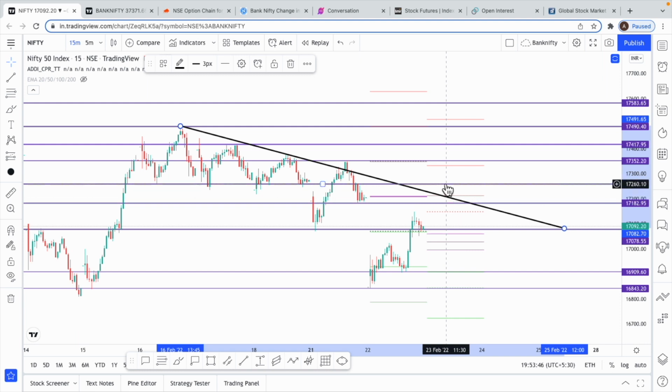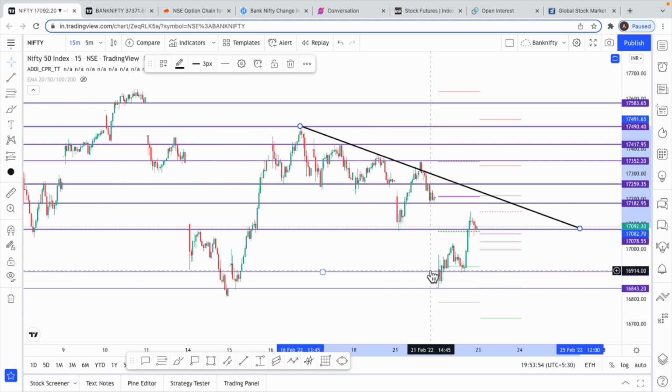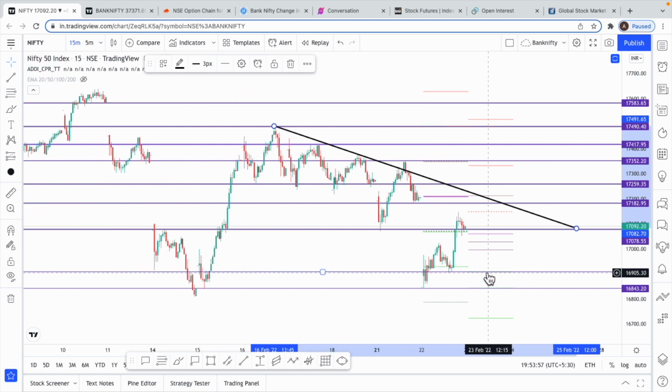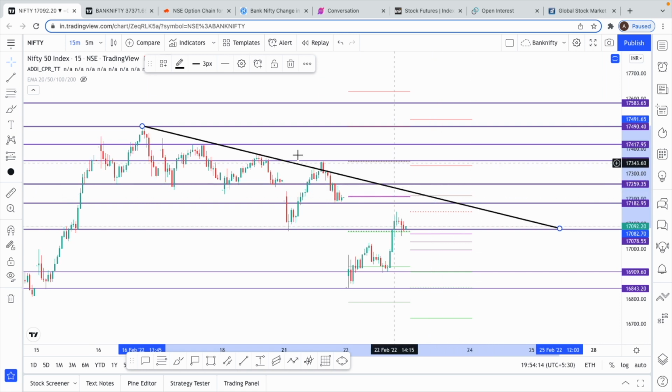But if this level 17,185 breaks, we can probably hit 17,260, and on the downside, if we start slipping further, we can take a good support at 16,900. And if 16,907 breaks, definitely we will hit 16,840. But on the higher side, the first resistance, probably a good resistance, will be along this trend line. If even this is broken, then definitely we will face resistance at these marked levels. Let me just turn off the CPR level. We have certain resistance at 17,250 and another one at 17,350. So these are the levels that I have for Nifty and Bank Nifty.